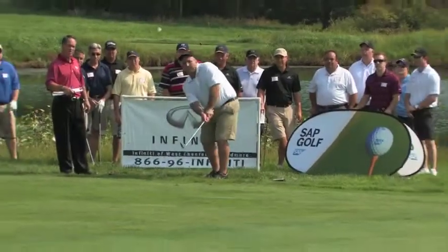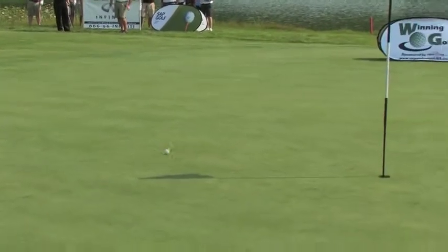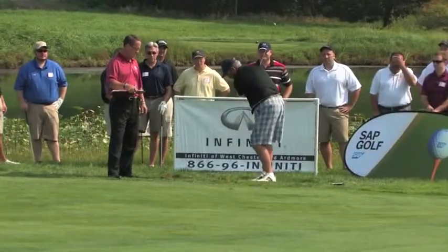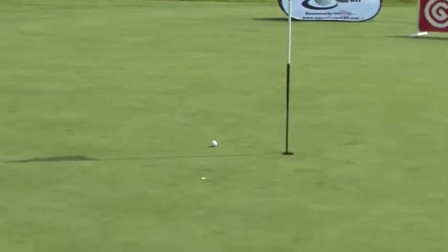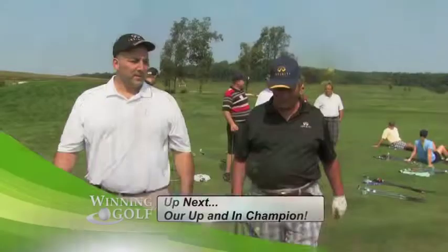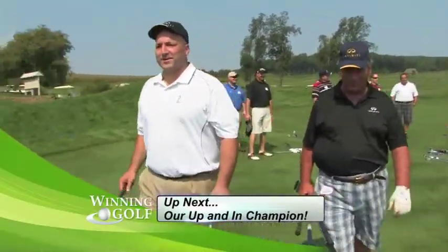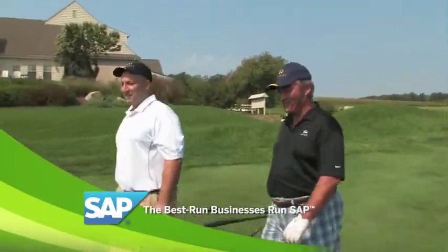Kevin Reif, who rolled it to just over 3 feet. This ball should roll right to left a little bit, and that's going to be a great effort by Kevin Reif. And John McKenna, who was about an inch better. Bringing it up high and right at it, and this looks real good, everyone. Wow, sensational shot by John McKenna. So it's McKenna and Reif in our SAP Up and In playoff. We'll find out who'll take the championship when Winning Golf, brought to you by SAP, continues.